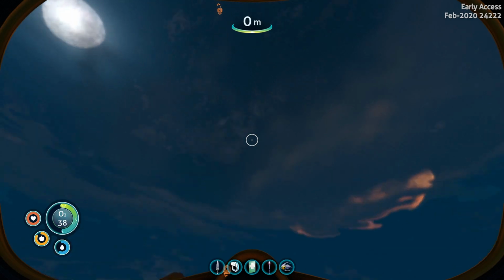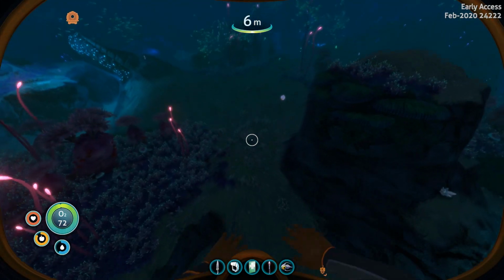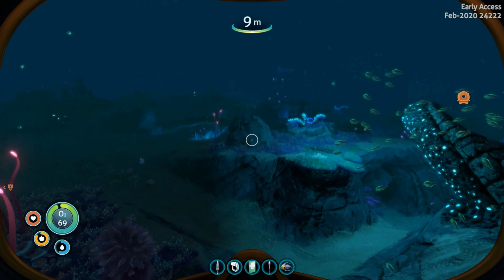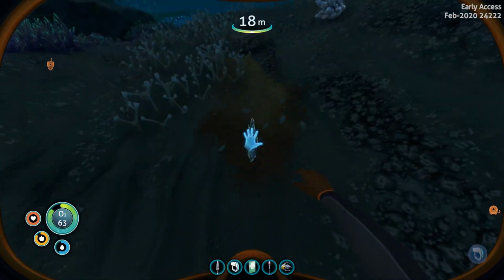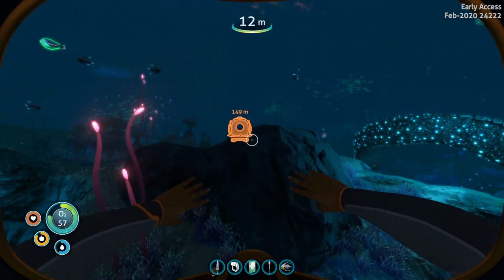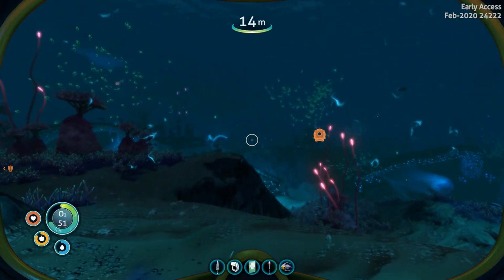Something exciting's going on upstairs. At least it sounds... Oh, yeah. Okay. Well, looks like bits and pieces of something are still falling to the ground. Titanium, quartz. Bladderfish.